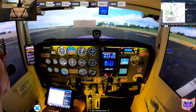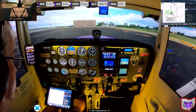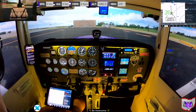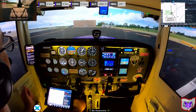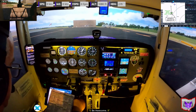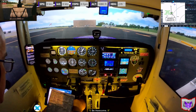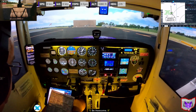Okay, and that's 29077, and Marion's reporting 29075, so that's close enough. Yes, definitely some big developments for India Niner. Alright, what else do we have on our pre-taxi checklist here? ATIS, can't really get that, but we did get some weather information. Altimeter, we set that, confirmed with field elevation.